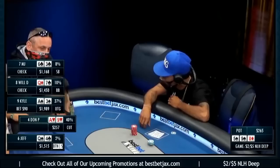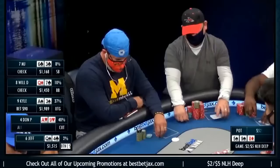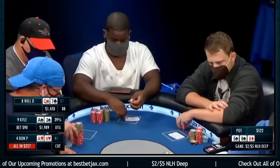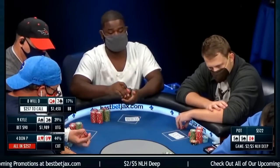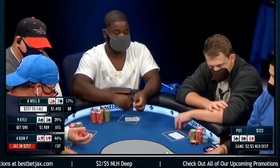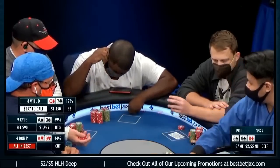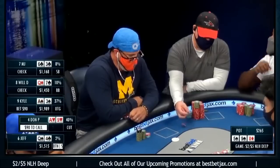And if he does somehow connect or have a hand like pocket tens, I can rely on my flush draw and my ace as outs against him and still have the right odds to make this call. So I lead out for $90. He jams all in, which is what I'm expecting. It's actually $205 for the total. When it folds to me, I'm very happy to just snap call this off.